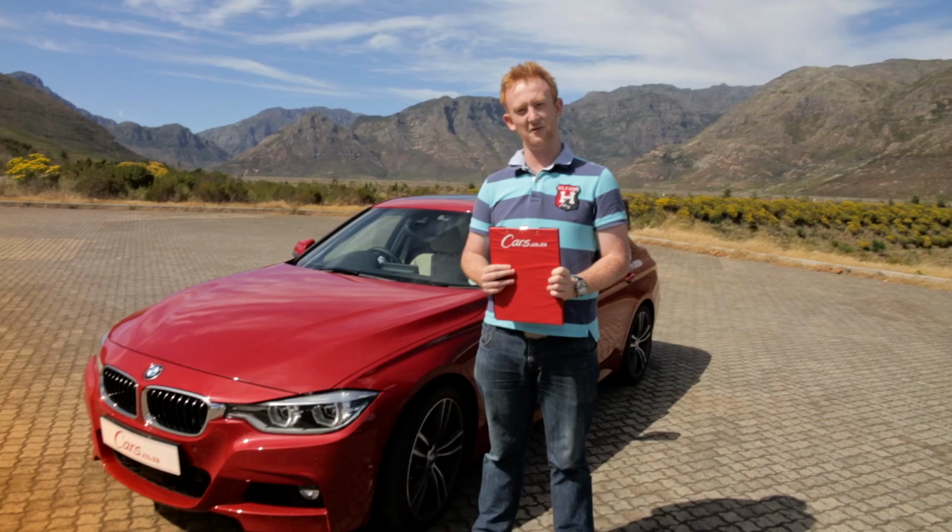BMW has celebrated 40 years of the 3 Series and there's a new one here. This is the range-topping BMW 340i, currently for the money the closest you can get to an M3.